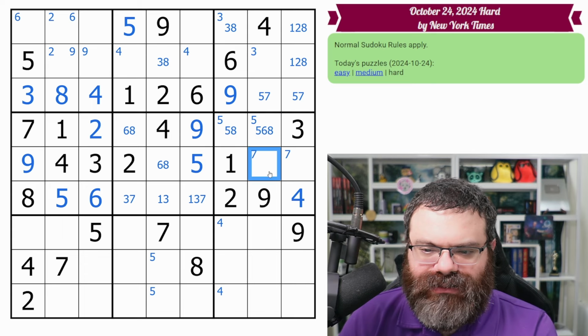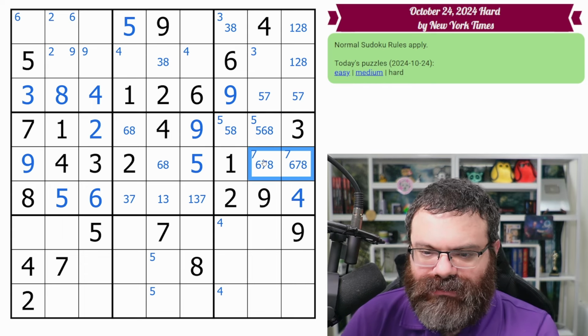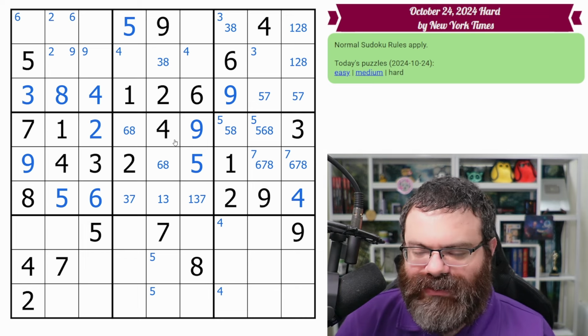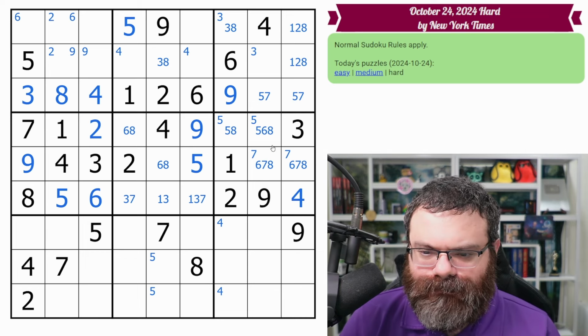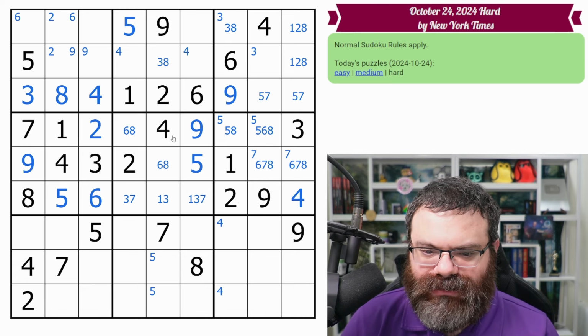There's a 5 over here somewhere. So these are not 5, right? These are 6, 7, 8. Okay. Now I do believe I have this all marked correctly. Just looking to see if we made any pairs or triples vertically here, but I don't think we did.